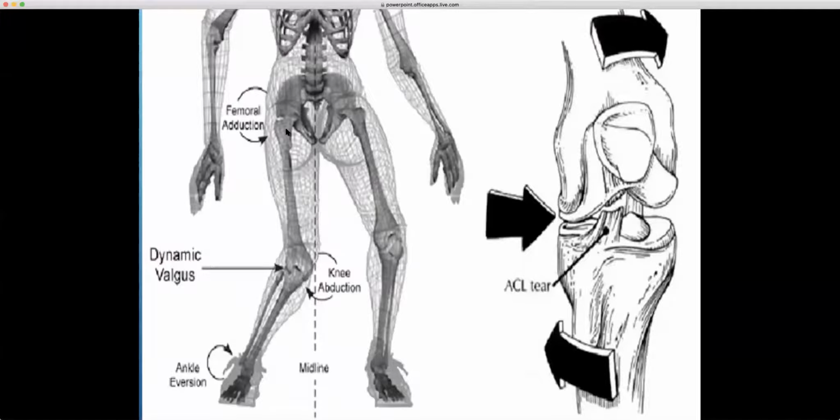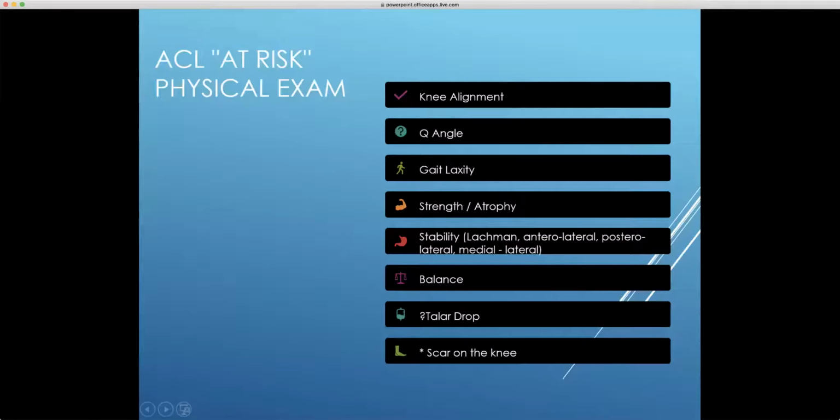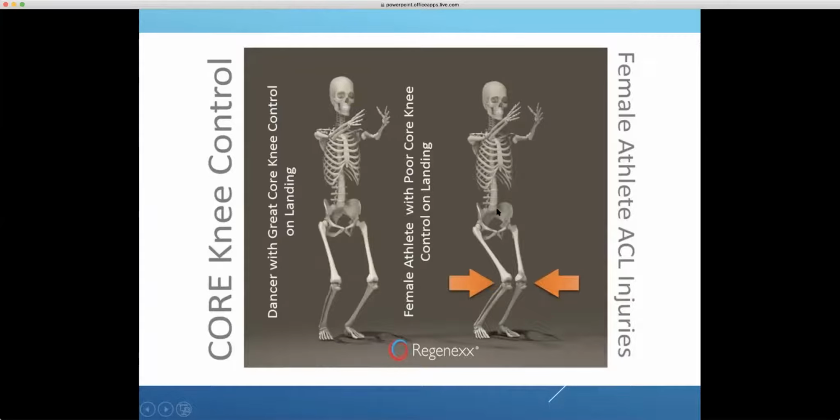So this is what we see in many female athletes that we think puts them at higher risk. As they land, the femur adducts and internally rotates, the knee abducts or goes into valgus, and the foot and ankle pronate and evert. So this shows a good biomechanical landing position: femur, thighs parallel, feet flat on the floor, no femoral adduction. As opposed to this high risk position, where the femur is adducted, where the knee is in increased valgus, and where the foot and ankle pronate.